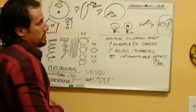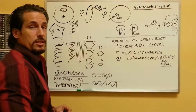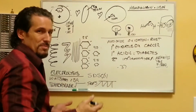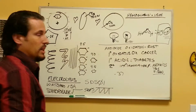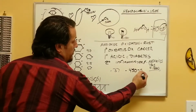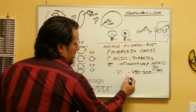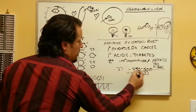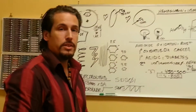To get your antioxidants up, green tea is one of the most powerful antioxidants that we knew. And it's only like negative 37. Like acai berry is supposedly in the negative 40s. Georgia muscadine is in the 60s. This water, standard drinking water, is anywhere from 450 to 500. And when you're dealing with a special disease process, the 11.5 can be upwards of negative 800. And that's really important when people are really, really sick.